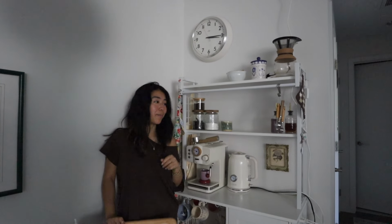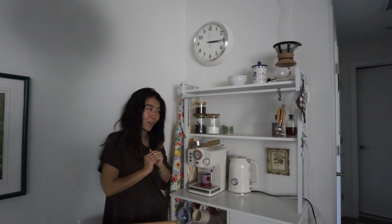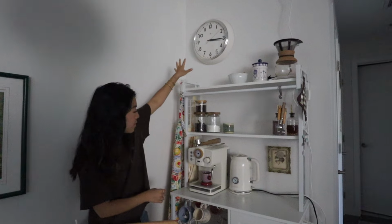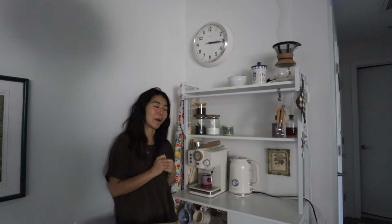I used to only use my Nespresso to make coffee, which is really quick, but I like this because I can try out different beans and I feel like a little barista at home using it. Water kettle is from Amazon. I like matchy vibe even with the clock, and then the espresso machine. They're all cream and kind of have like a retro look to it.